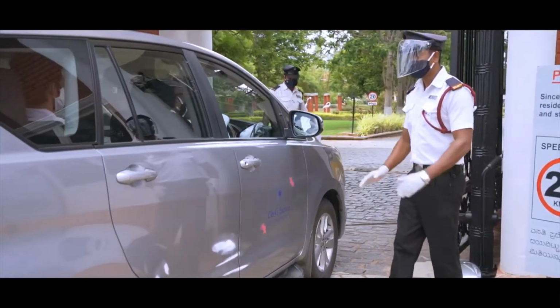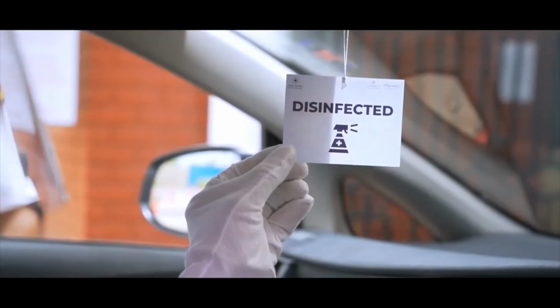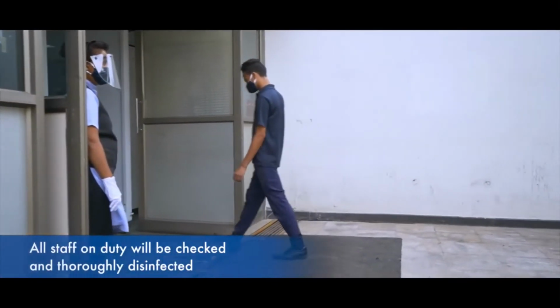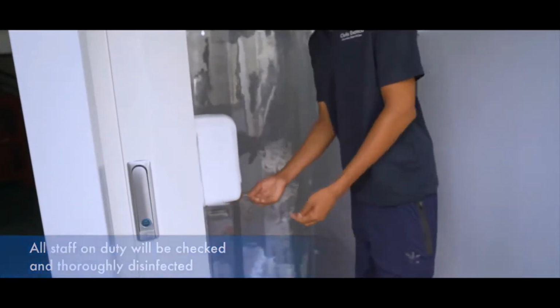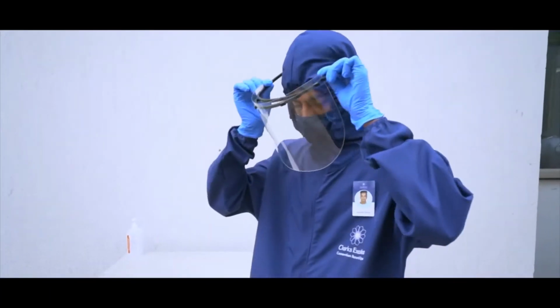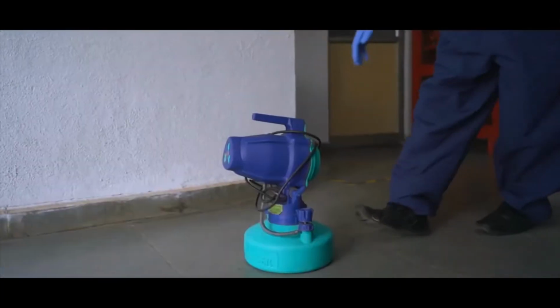To avoid repetition of the safety protocol at our main entrance, a disinfected card will be displayed from inside of the car. Our staff pass through the automatic disinfectant tunnel upon entry, where they sanitize their hands, record body temperature, and are surface sanitized using skin-friendly disinfectants. Post suiting up with personal protective gear, they ensure they are disinfected once again before they head to work.